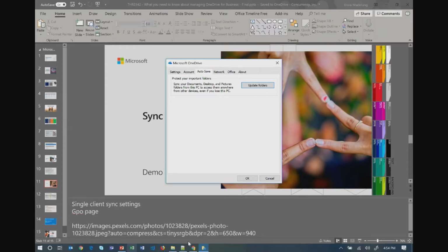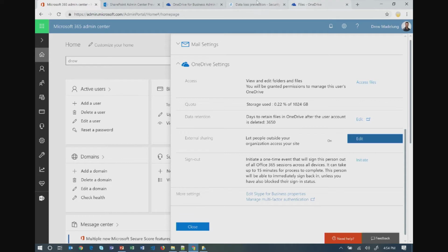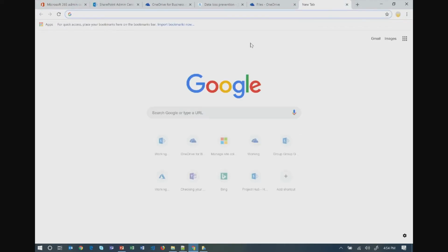So what's out there is this wonderful page, the page that I gave you the link to before. If you actually just look up, what is it? It's a GPO.